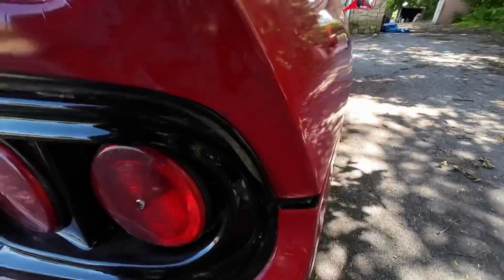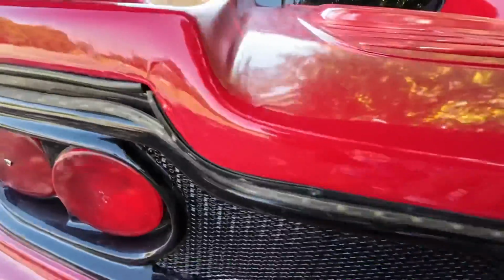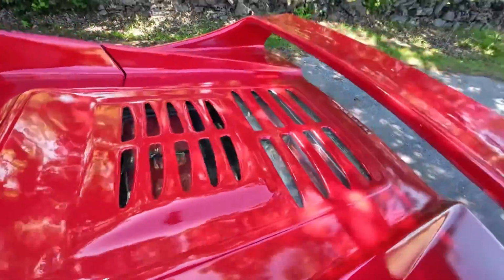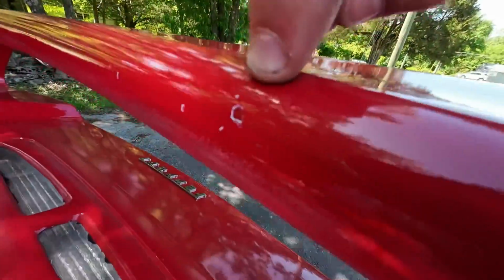Cracks there. Cracks here on top. A couple bubbles in the paint up here on top as well. Chips. Chips there.